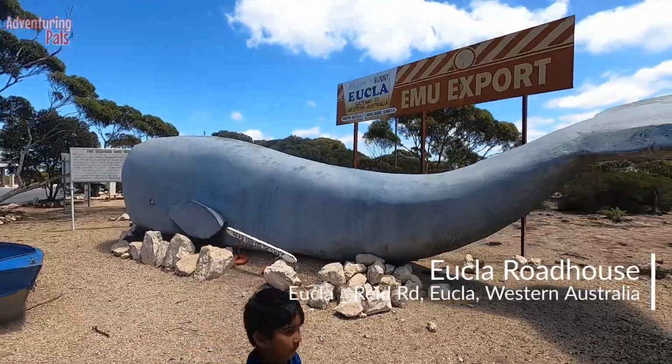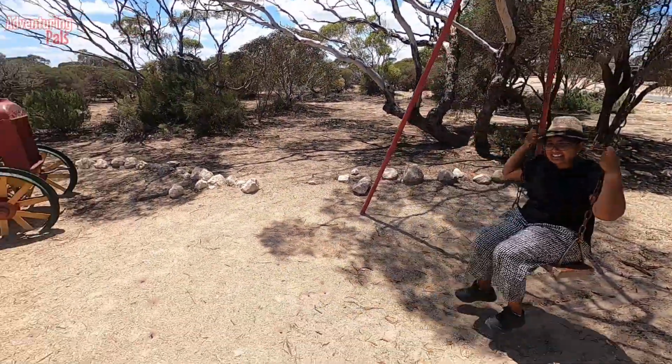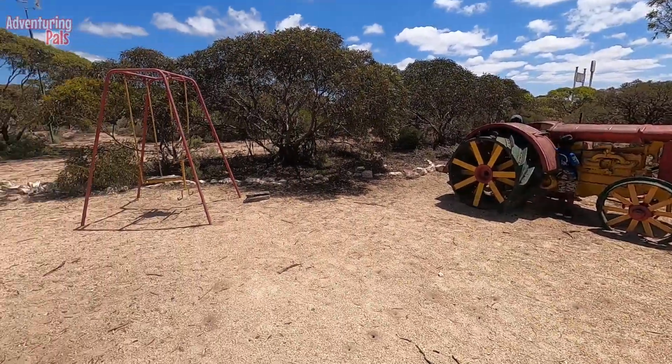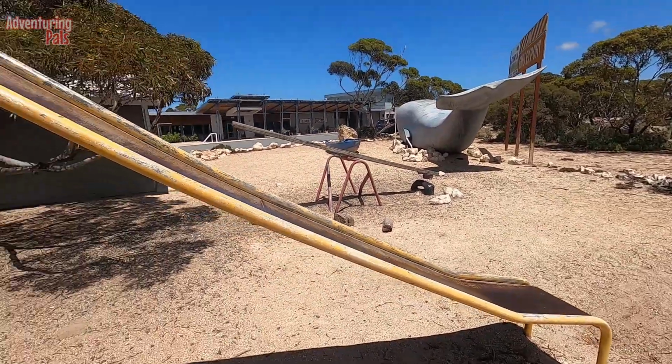Just past the border, we stopped at the Eucla Roadhouse where we grabbed some lunch and the kids enjoyed playing in the playground and checking out the whale statue. After a nice long play, full bellies and a full tank of diesel, we settled in to make some K's, chasing those white lines into the horizon.